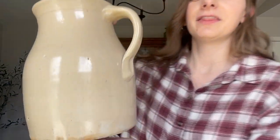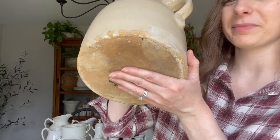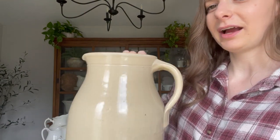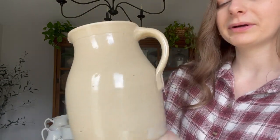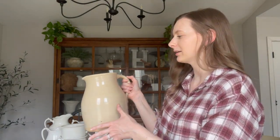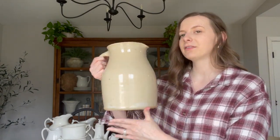This I found on a whim at an antique store. I believe I paid $20 for this. It almost looks and feels like a crock. It has that same bottom that a crock does, but it's in a pitcher. So pretty. I liked this little detail around the top. I thought this was really cute. And I just really like pitchers for spring. I don't know why, but I'm always drawn to them. So I love that. Even if I did a really pretty collection of pitchers up on top of my hutch here, we'll see, but love this.